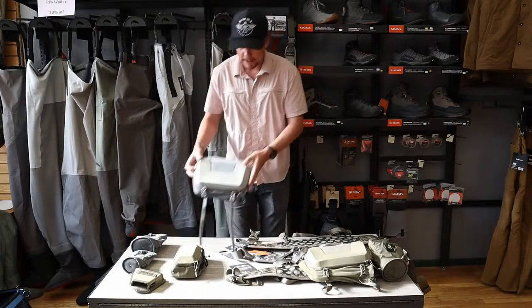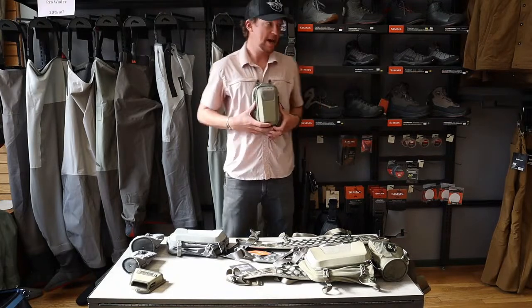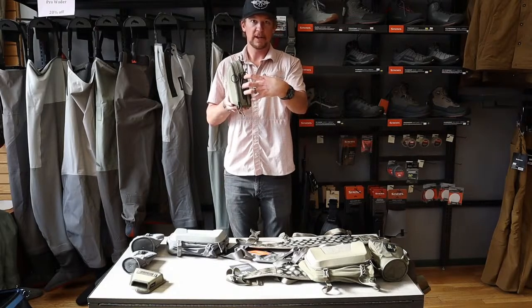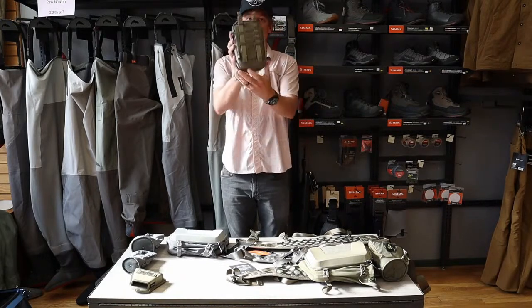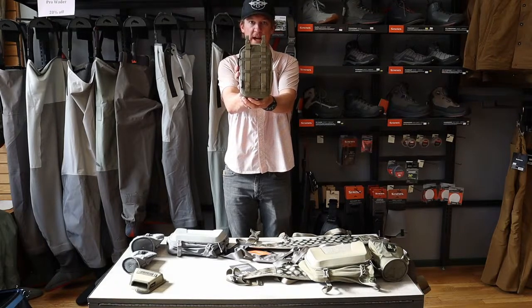So you got your large pod, and then you have your small pod. And your small pod is going to be great for a little chest pack on the front of the waiter here. Again, 2 front chest pockets, tool port on the left side, and then a little drop-in pocket on the right, Velcro on the front, and then you have your molly webbing TPU attachment system on the back side.